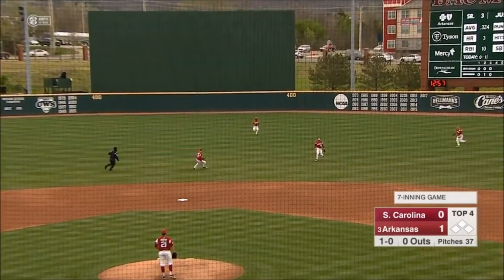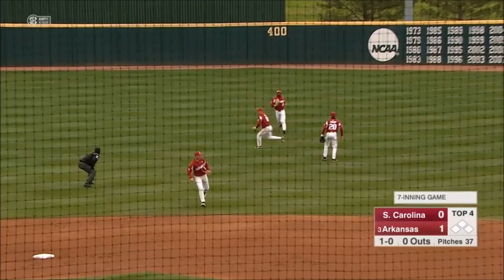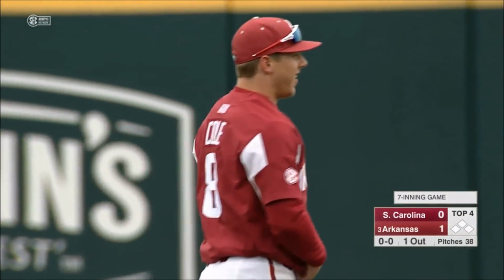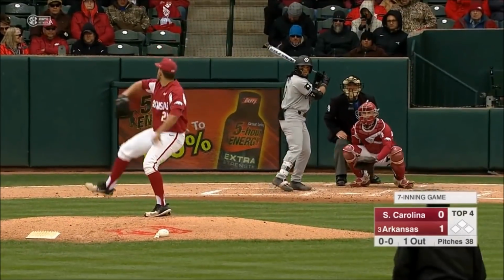Lifts another one out there to right center field. Cole's on the move. He's got the better angle, and he's going to call off Shaddy to make the catch. I still think those center fielders... Back in the first inning.